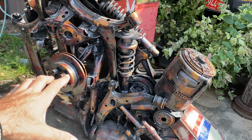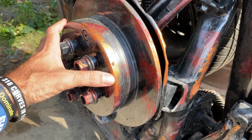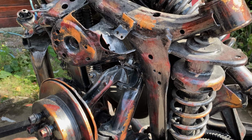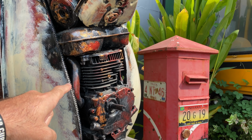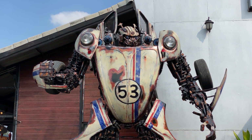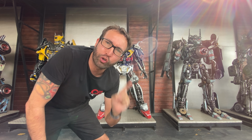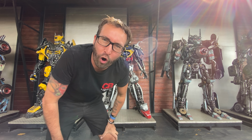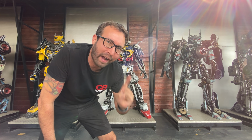Look at this. This is nuts. Look at the suspension. It's a brake rotor. That looks like a motorcycle engine. This stuff is nuts. Basically, this place is just a massive display of scrap metal artwork from Thai artists throughout the entire country. And I think you can even buy some of this stuff.